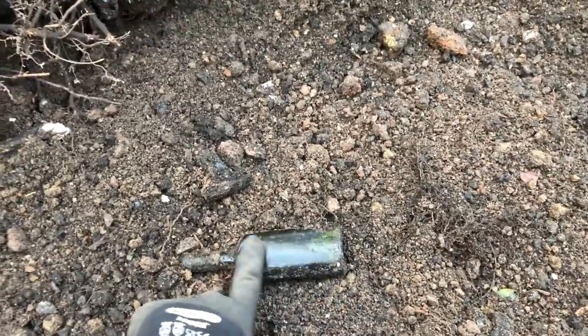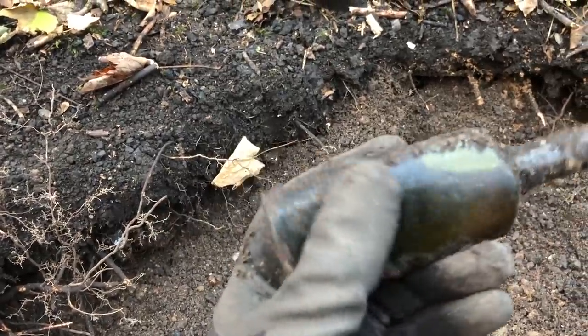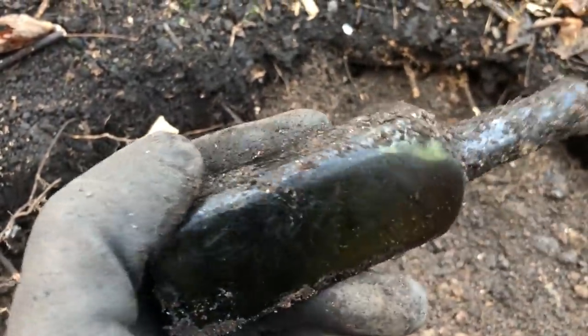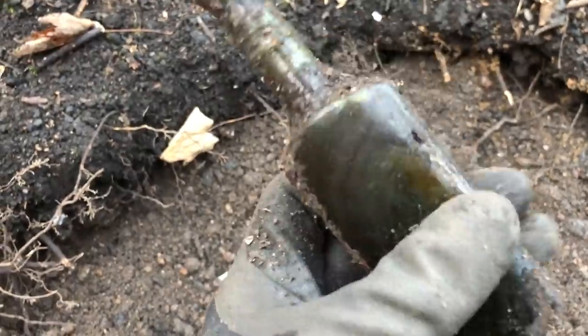Just filling in, and as is often the way on this tip, things get thrown out. It's nothing mega, but it's another bottle. I think it's green. It's full of something. I'll probably get a stick and poke that out. Can you see that? It's like a syrup or something in there. Ooh. Cool though. Nice neck. I'll take it.